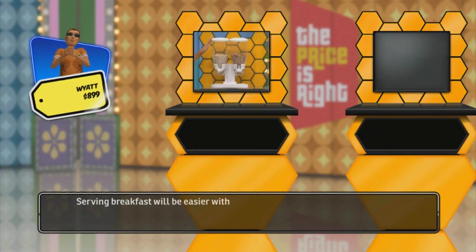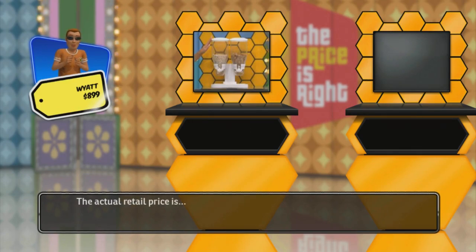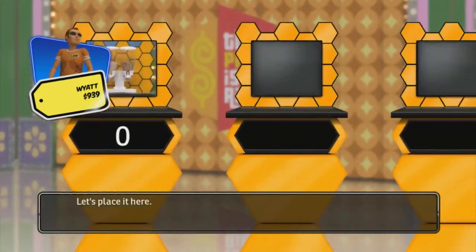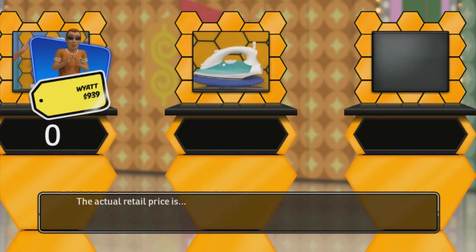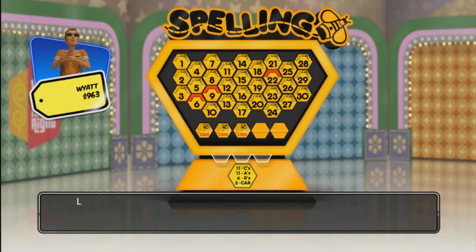Serving breakfast will be easier with this handy cereal dispenser. What do you believe is the value of this item? The actual retail price is... For a difference of... Yes, it's within 10. You get a card. Pick a card from the board. Let's place it here. Steam iron features a large pressing surface to reduce ironing time. What do you believe is the value of this item? The actual retail price is... For a difference of... Yes, it's within 10. You get a card. Pick a card from the board. Let's place it here.